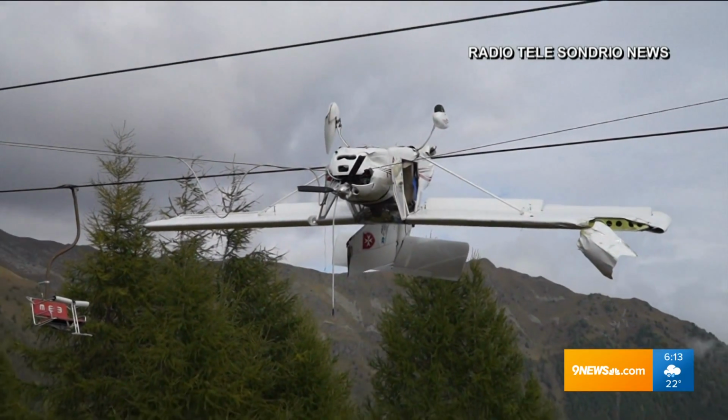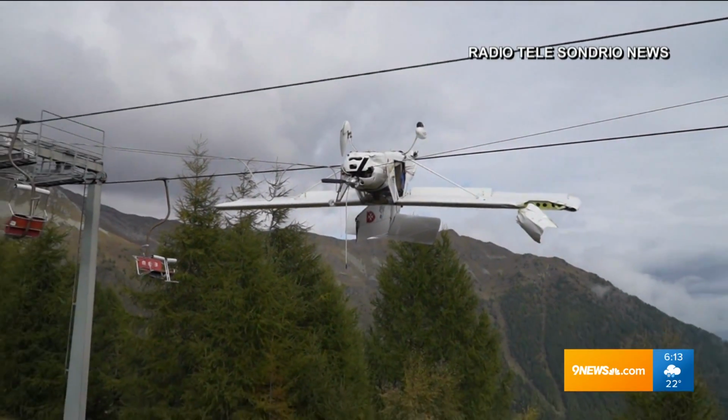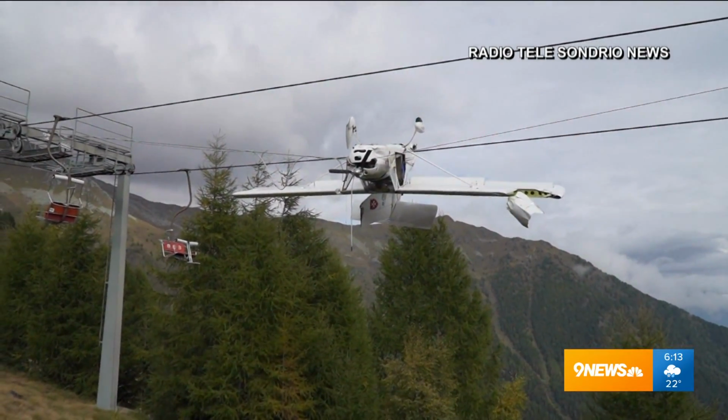Coming up, a pilot and a passenger trapped after their plane got caught up in a ski lift. The driver of the semi-truck that slammed into cars on I-70 will be in court this morning. His defense calls it a tragic accident. Prosecution says it could have all been avoided. And today we could find out if the case will go to trial. I'll have more when we come back.